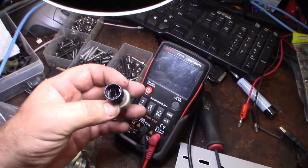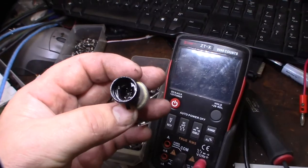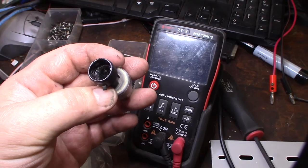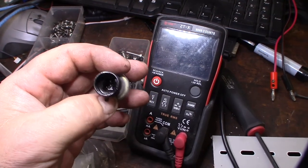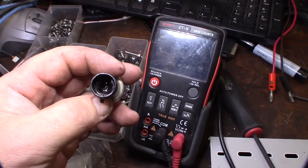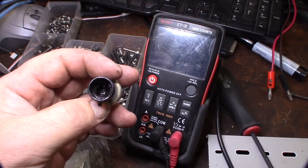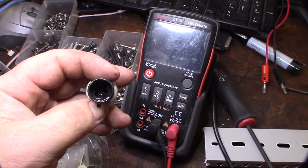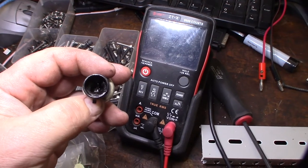Wow. Alright, so take a look at it. I hope you can see that. Maybe. I don't know. One of the pins is broken off, corroded and broken off, and it's still inside the connector. So that's going to be a nightmare to get out of there. Hopefully I can maybe fish it with a little pin or something. But yeah, it's stuck inside the connector.